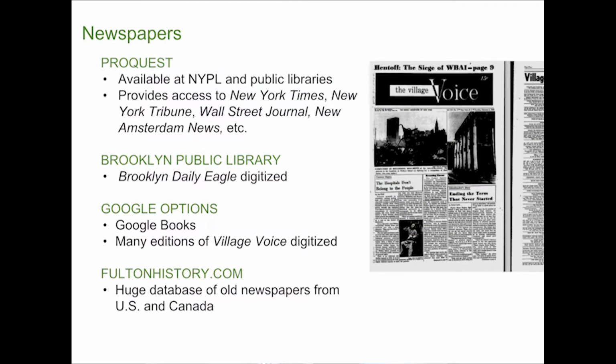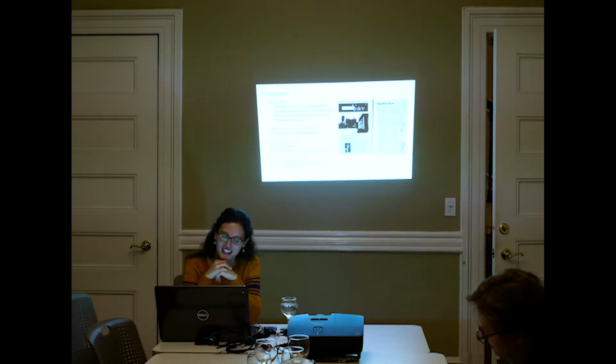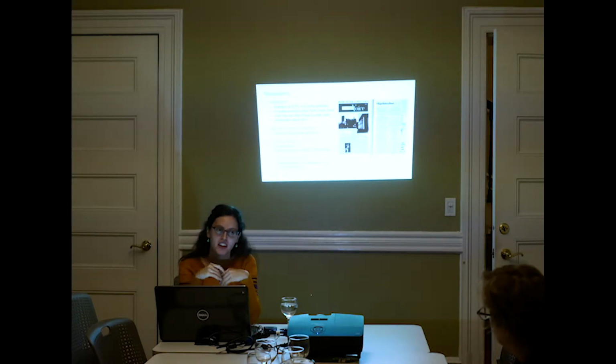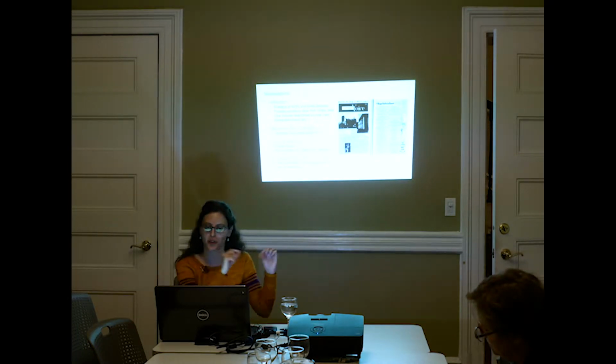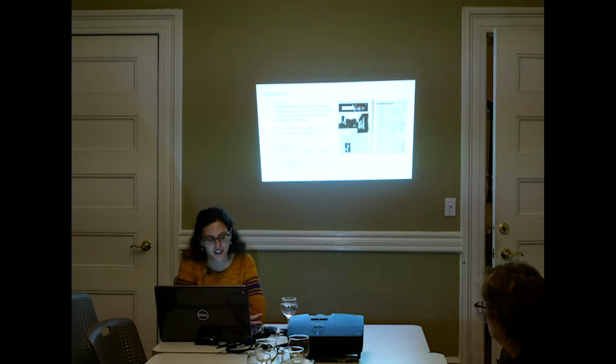The Brooklyn Public Library has the Brooklyn Daily Eagle digitized, which covers Brooklyn and parts of elsewhere in the city. What I love about this one is that they actually highlight the keywords that you've searched for. So if you did a search for Chuck Jones or whatever, and the articles pop up, you click on that article and Chuck Jones is highlighted in yellow. Because sometimes you can find a page full of ads, like 50 ads, and you literally have to look at every single thing. So that's really great that they do that.